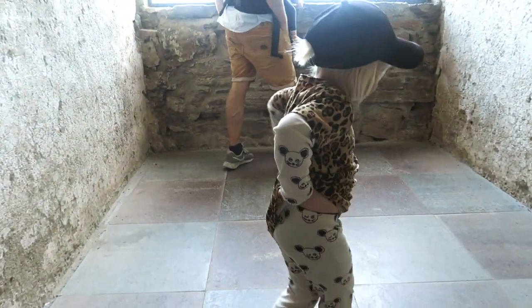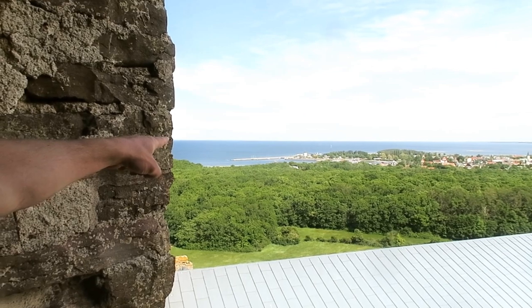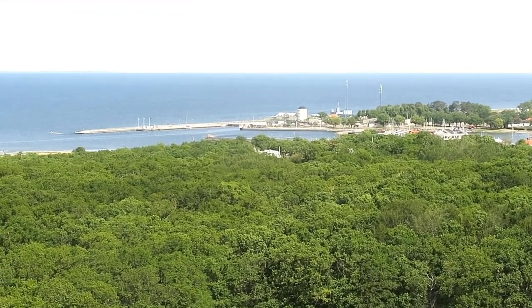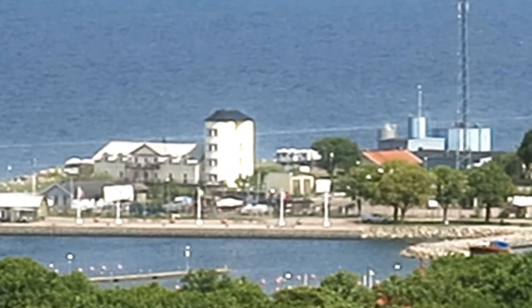Värsta slottet, visst var det fint? I don't know if you can see it, but our RV is down there in the harbor. Yeah, I'm gonna zoom in and try and see if we can spot it. Where'd it go? Oh yeah, there it is.